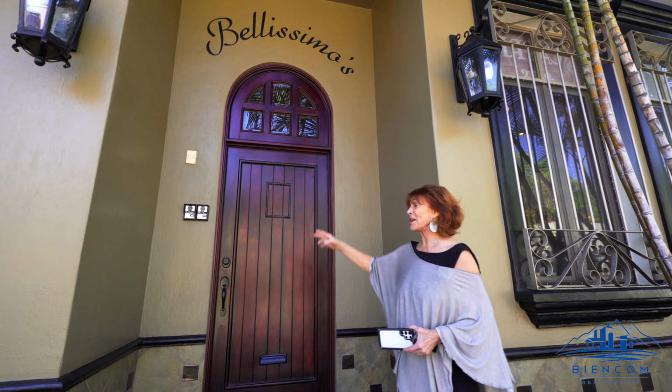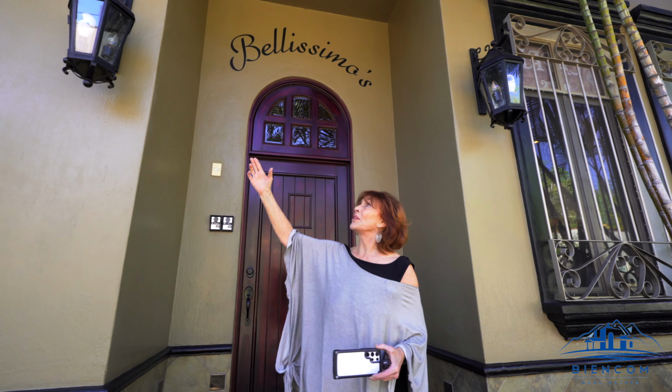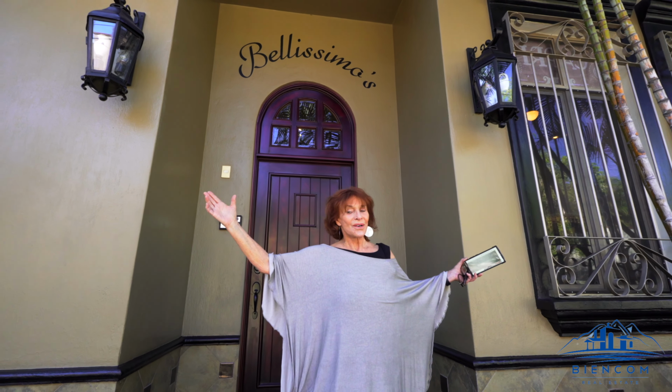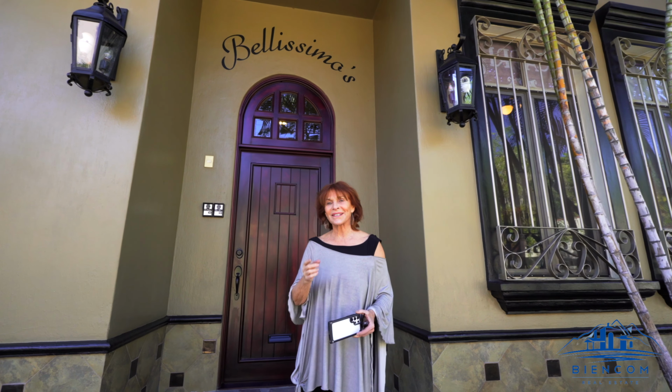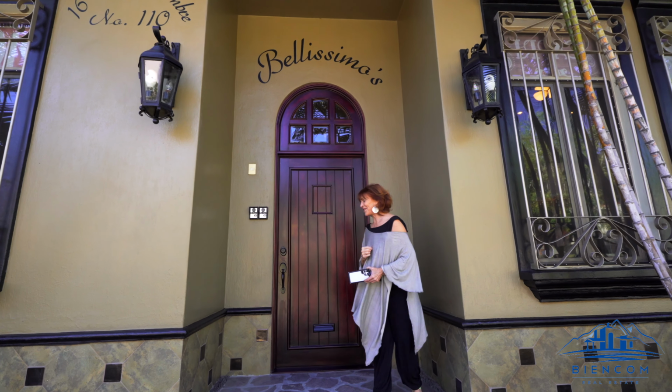We have many doorbells because there are 3 floors. And we have beautiful lighting on the outside. We have many, many things that you will be able to see in detail in the inside of the house.